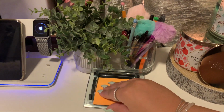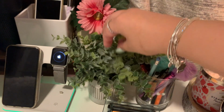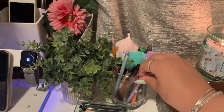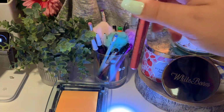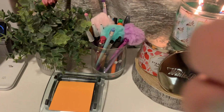We have some Post-its. We have a plant that's obviously fake. And a little jar here with some of my pens and stylus and flashlights that I've used in some of my videos. Fluffy pens.